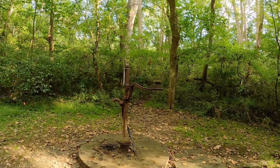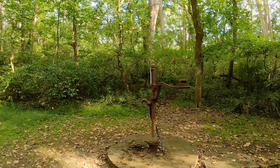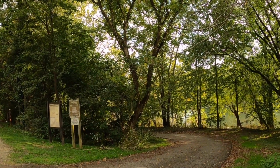I really didn't like that muddy-ish campsite, so I'm hoping the next one's better. But at least I can get some water, and with that, I am a happy camper. Or I will be a happy camper once I stop. I'm almost to my campsite. I've got about a mile to go.